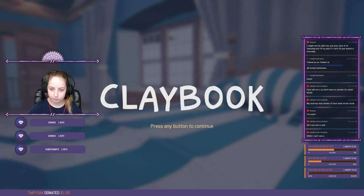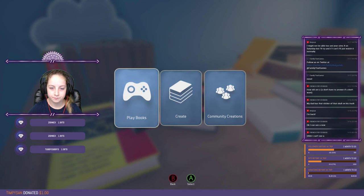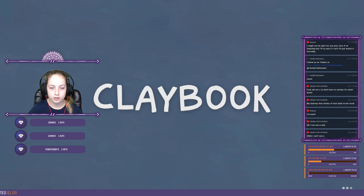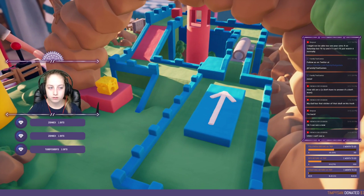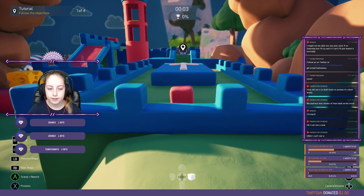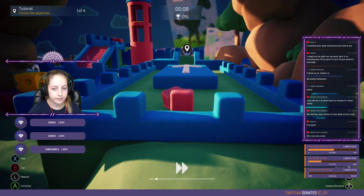The music is really cute for this. Okay, we're just gonna play the game. Claybook. And all I heard was this is basically a puzzle game with clay. We're gonna do the tutorial. I really like the music though, it's really nice. Okay. New object. Aw, oh, man. Okay, that's how we rewind.